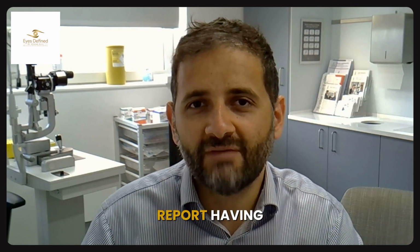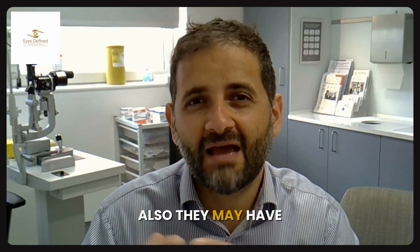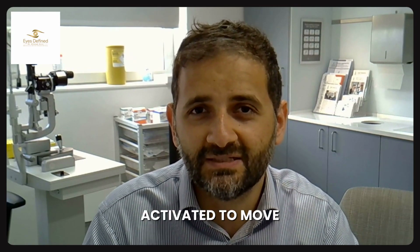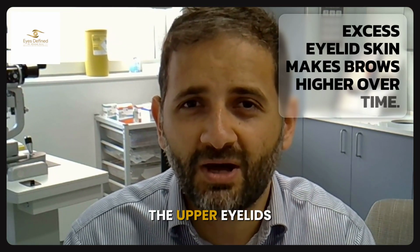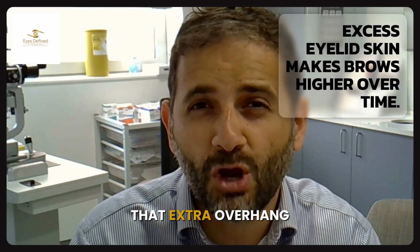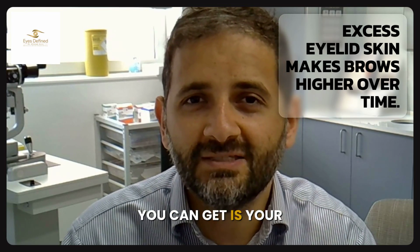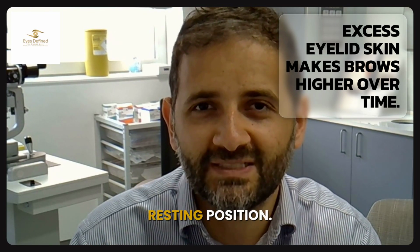Typically, people report having higher brows, and also they may have frown lines because the muscles in the forehead are constantly activated to move that skin away. Now, once the blepharoplasty to the upper eyelids takes place and that extra overhang of skin is no longer there, what you can get is your brows coming back to the normal resting position.